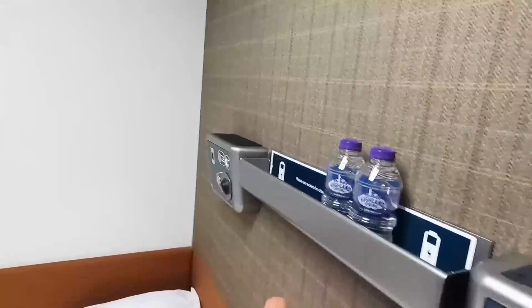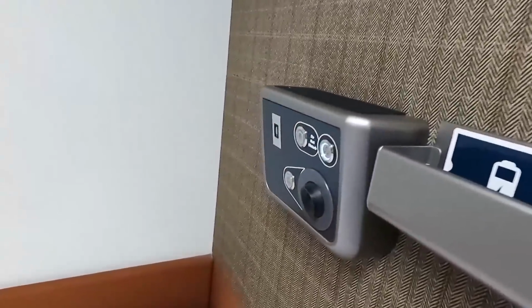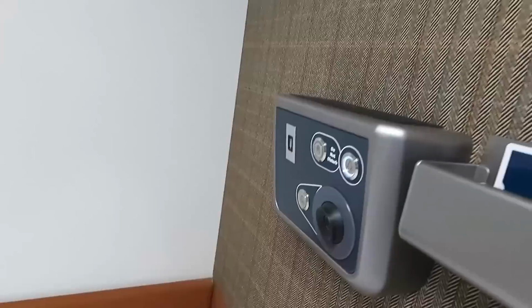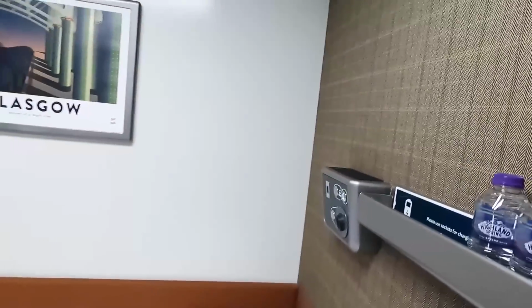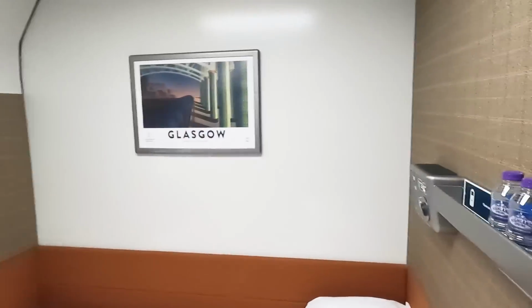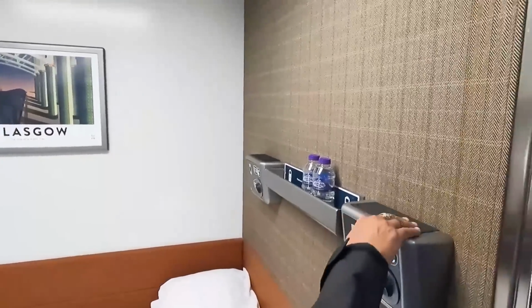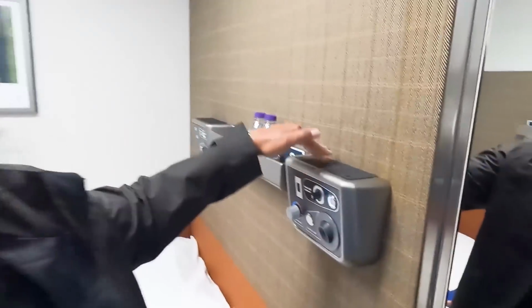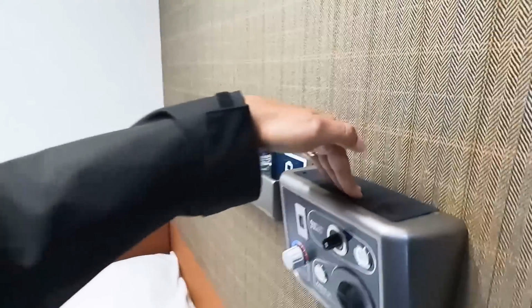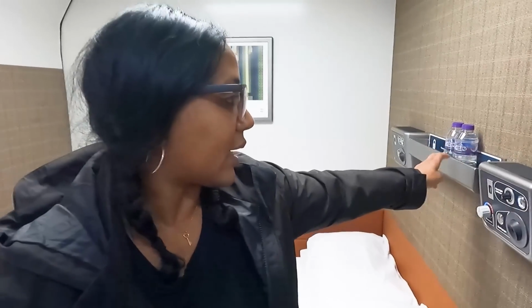In the other panel, you've got a night light, and you've also got another USB, and you have the do not disturb, or you can hang out your little card. You might as well just hit the little do not disturb, and then you can also control the overhead lights from there. So that's kind of nice. There is a little rubber pad here on each one of them that actually keeps things from sliding. So if you wanted to set your phone right there to charge, you could do that and it wouldn't slide off. But you've also got these right here too.